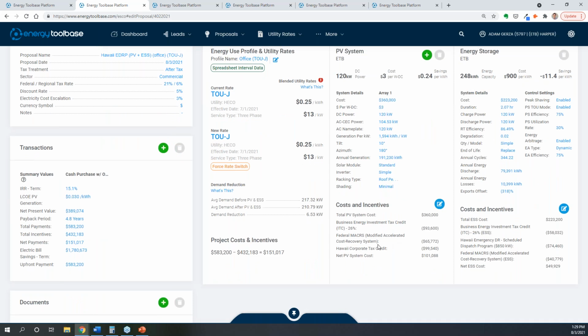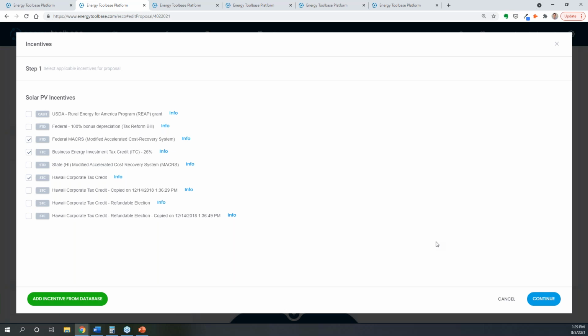Some of the other assumptions that I need to talk through before we can boil this up and say this is what the all-in economics look like are, obviously, incentives. It's a huge part of the equation here. So let me level set what I used on the incentive side. These are all very straightforward. On the solar side, we're assuming you're capturing that 26% tax credit, of course. You're also claiming federal MACRS depreciation. And then we are taking the Hawaii corporate tax credit. So those would be the three on the solar side.